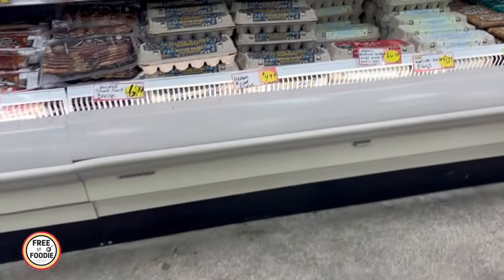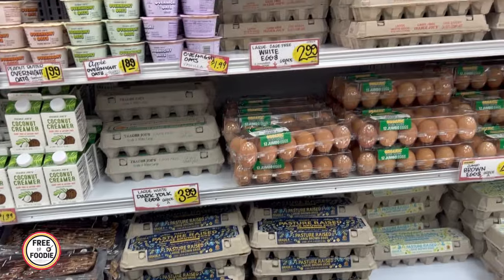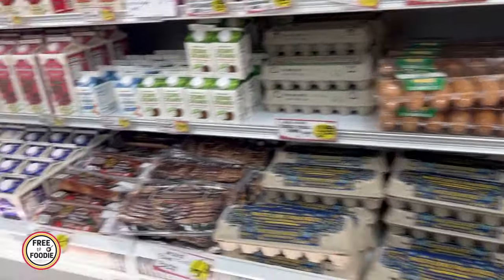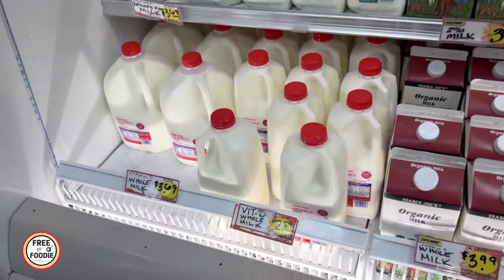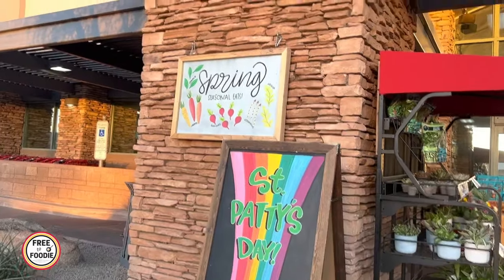If you don't have a place to get affordable eggs, I mean, it's not the most affordable, but Trader Joe's still has a pretty decent deal on eggs. You can get eggs for like $3 or so, and milk, half a gallon, $2.79. Again, $2.59. Sorry, not the best deal, but still pretty affordable.